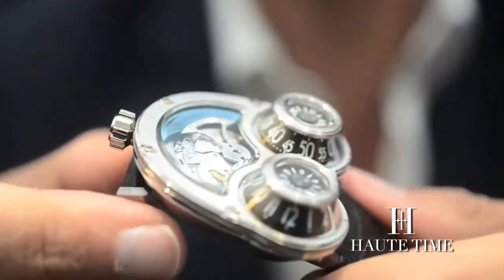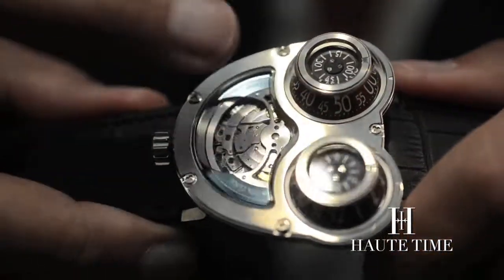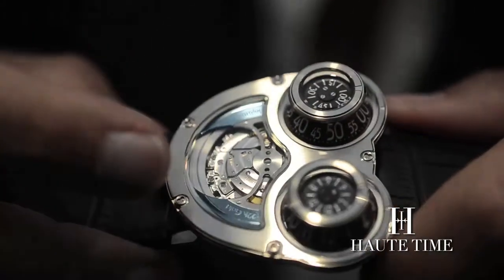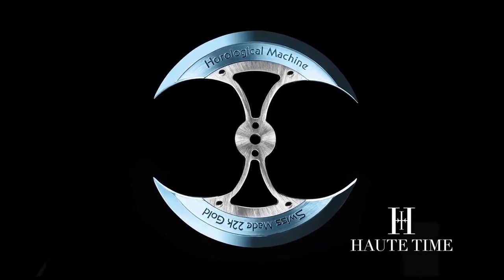But what really does not look the same, and why we call it Megawind, is what you see at the back here. Look at this blue part here. Central titanium shaft, 2 blued gold blades. It's the largest automatic rotor that we know of, with this battle axe look to it.